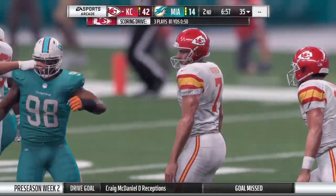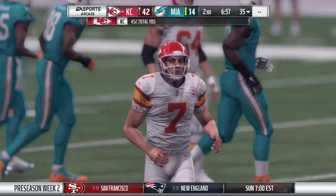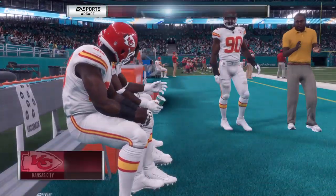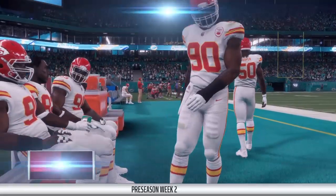And that'll increase their lead to 28. The drive there only spanning 3 plays. And it's capped off with a Kansas City touchdown.